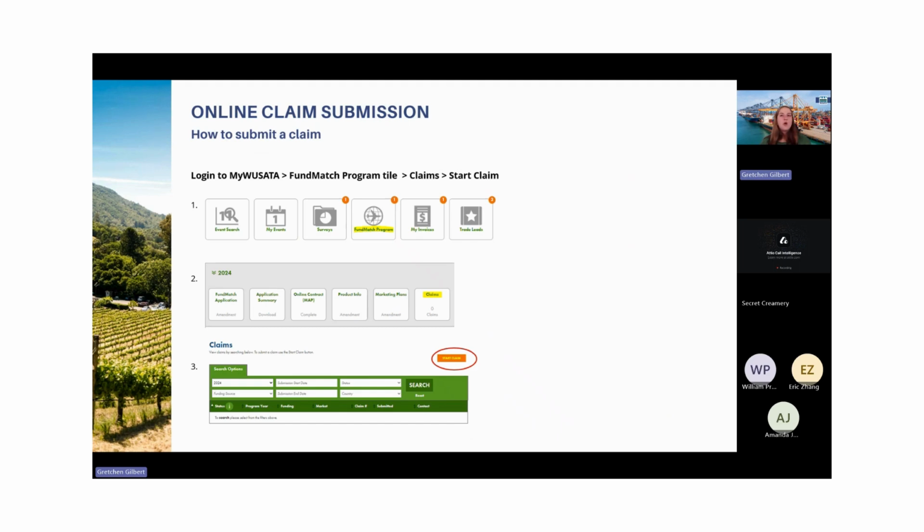So to actually go and submit your claim online, you'll log into your WUSATA account. Again, navigate to that FundMatch program tile, and you should have a claims tile under the program year that you're submitting it for. If you don't have a claims tile visible, that means you have not signed your FundMatch application contract or paid your 6% admin invoice. So once those two things are completed, your claims tile will appear and you'll be able to start submitting claims.